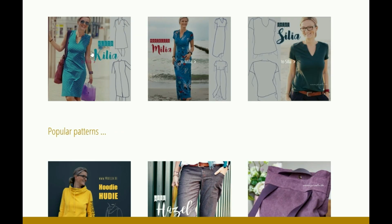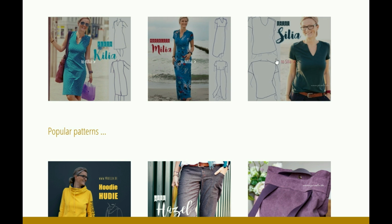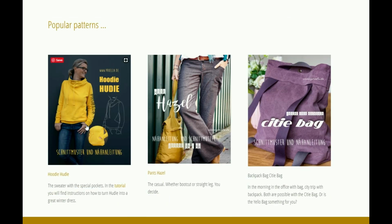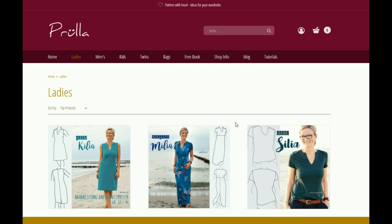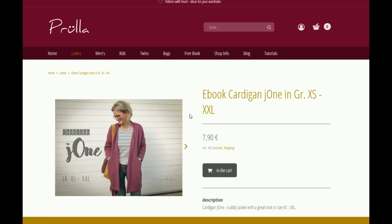So we have the Kilia dress, the Milia dress, and the Cillian dress. I'm probably mangling these names. This hoodie, which I really liked the look of, I'll click into that. Hazel trousers. Let's go into ladies. I'm going to scroll down. Here is the cardigan that I was attracted by initially.